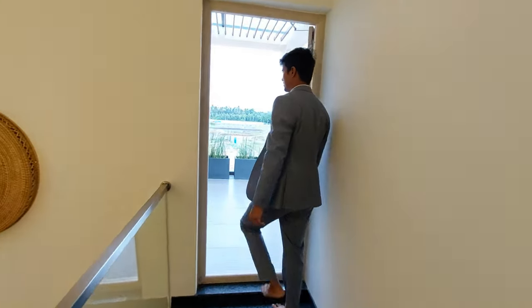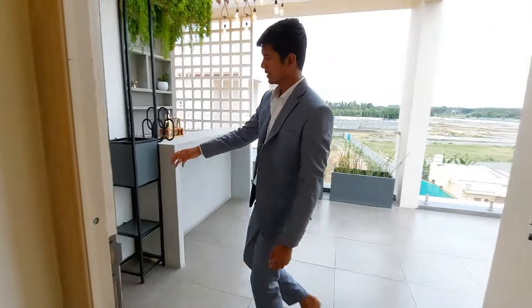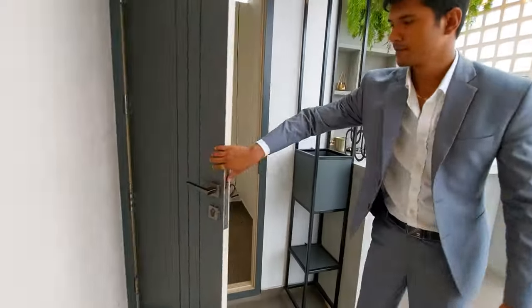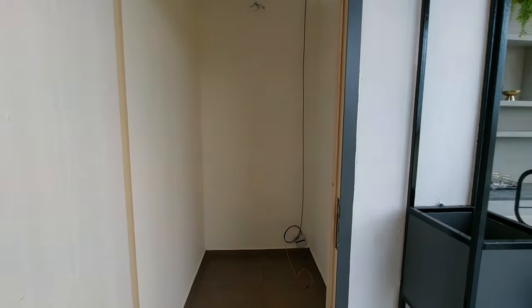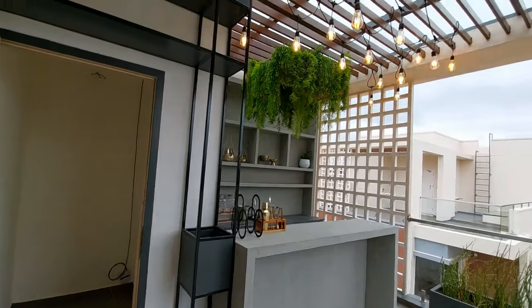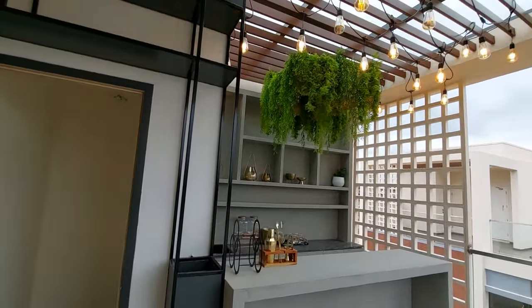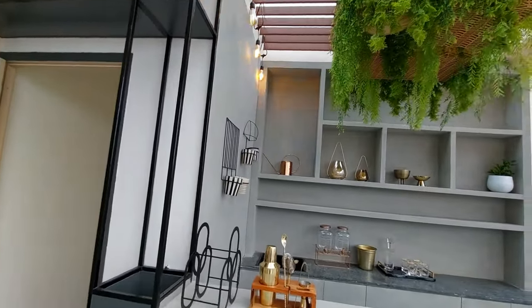Now let's go to the beautiful terrace, which comes with anti-skid tiles and a storage room. We have designed an amazing bar counter here. You can design it accordingly. On top you will have a semi-covered ceiling. We have to get a glass.